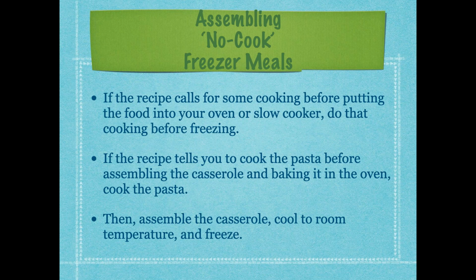If a recipe calls for some cooking before putting the food into your oven or slow cooker, do that cooking before freezing. That's the only exception. Sometimes they'll say things like saute your onions or saute garlic. They might say saute your veggies, or brown a certain item like your meats. That you could do ahead of time, but for most things, we don't need to cook things ahead of time, except if it says to brown or saute those beforehand.